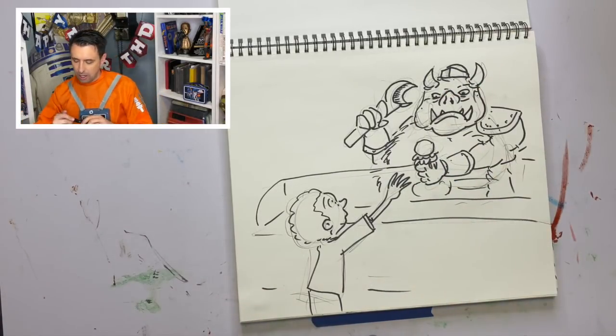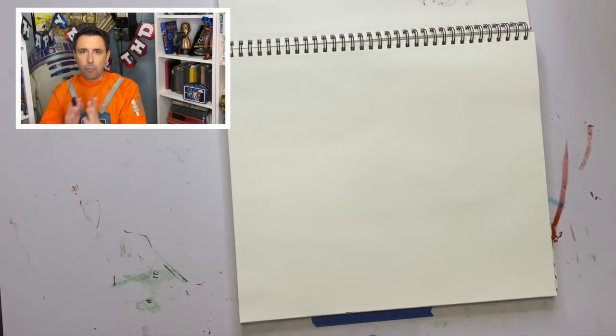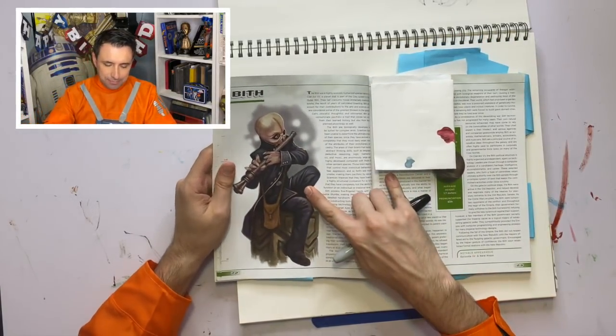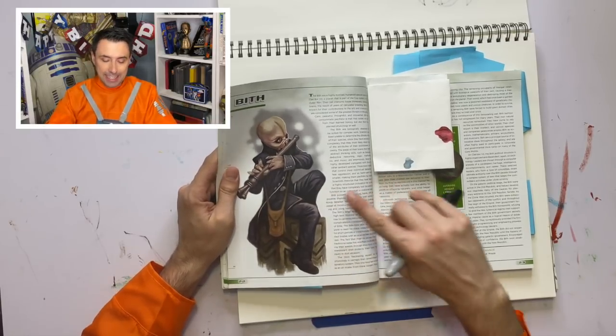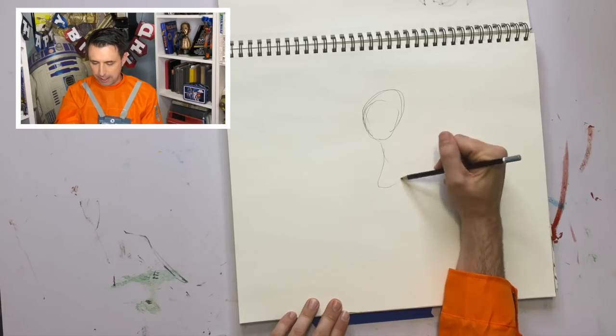Okay, there's our Gomorian ice cream scooper. Finally, one of my favorite species in the world of Star Wars is the Bith, the creature that plays music in the cantina. Super famous from A New Hope, that very first film. They're kind of like this jazz quartet. But what if there was a Bith boy band, and what would that look like for the characters?